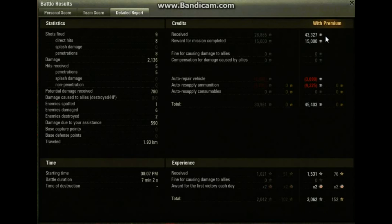43,000 is a really good earner, and we would have ended up with about 30,000 on a normal game. And experience was great, 1,021 without premium, and with premium 1,531, which is a great result.